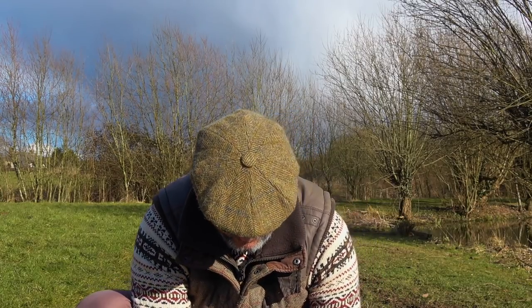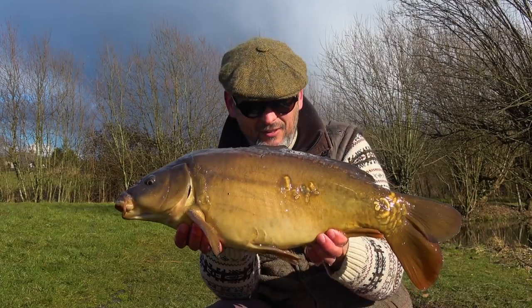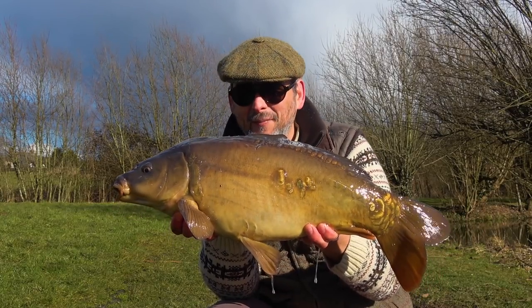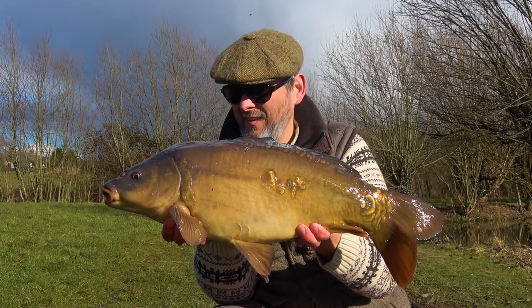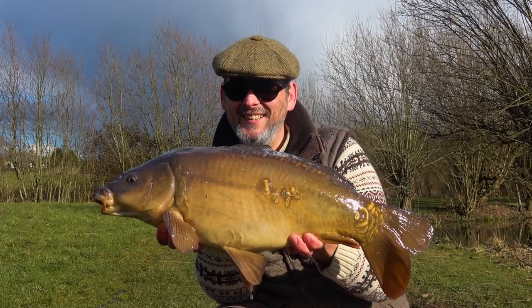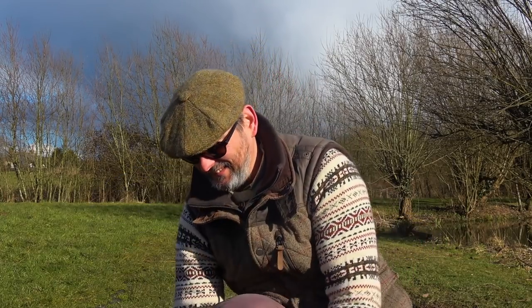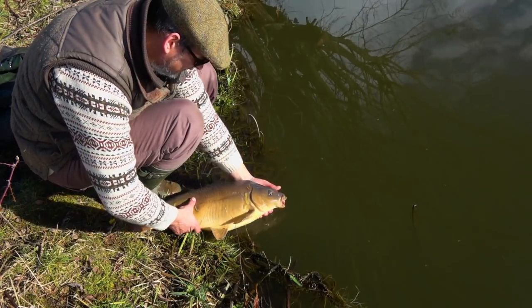So I got drawn to a little back bay where I'd had some success in the past at this time of year, and flicked a couple of rods close in and basically sat back and chilled underneath the brolly because there were some showers coming over and the left hand rod was away just out of the blue. So caught this gorgeous little mirror, wonderful to get off the mark and brilliant to catch a Longbridge fish, because the last time I came I didn't actually catch any.